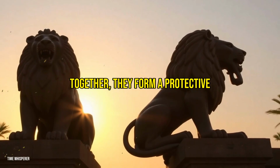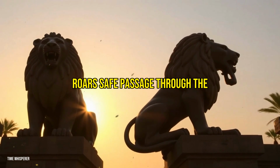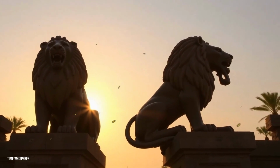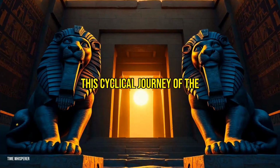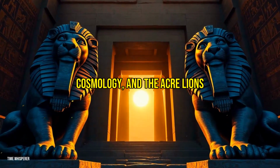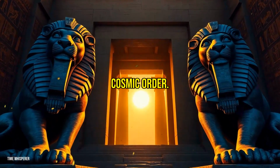Together, they form a protective gateway, ensuring the sun god Ra's safe passage through the underworld each night and his triumphant rebirth at dawn. This cyclical journey of the sun was central to Egyptian cosmology, and the Ankh lions played a vital role in maintaining the balance of this cosmic order.